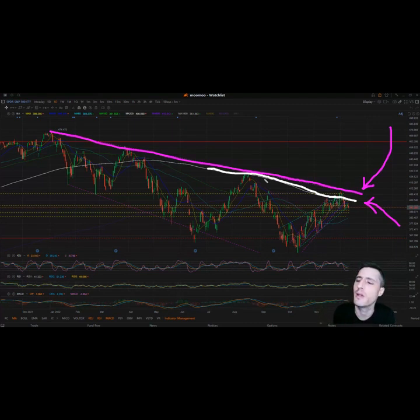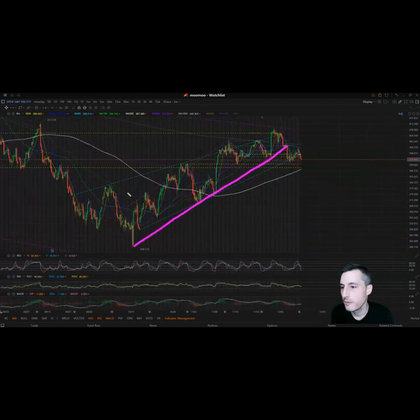This uptrend doesn't look like it's completely over. Let's zoom into that thing, see what we're looking at. This is the uptrend we've been in for quite some time. It started off at the beginning of October, I believe.